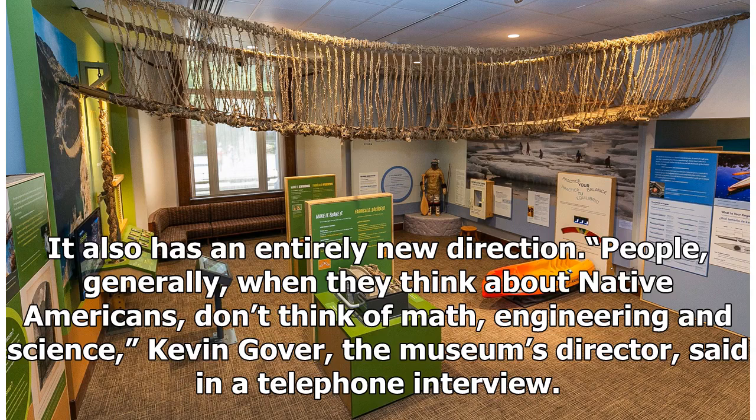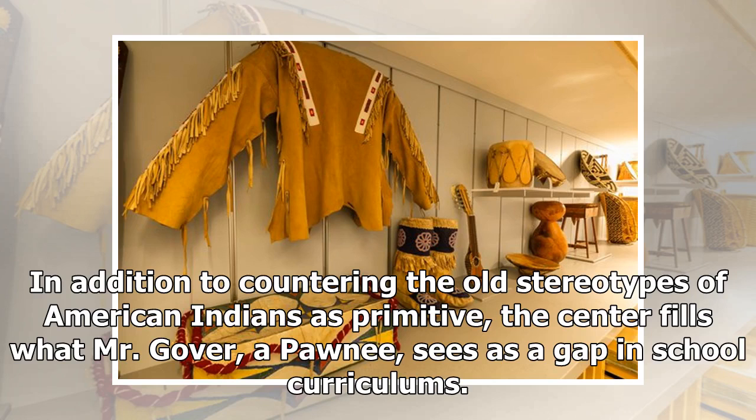People, generally, when they think about Native Americans, don't think of math, engineering and science, Kevin Gover, the museum's director, said in a telephone interview. In addition to countering the old stereotypes of American Indians as primitive, the center fills what Mr. Gover, a Pawnee, sees as a gap in school curriculums.